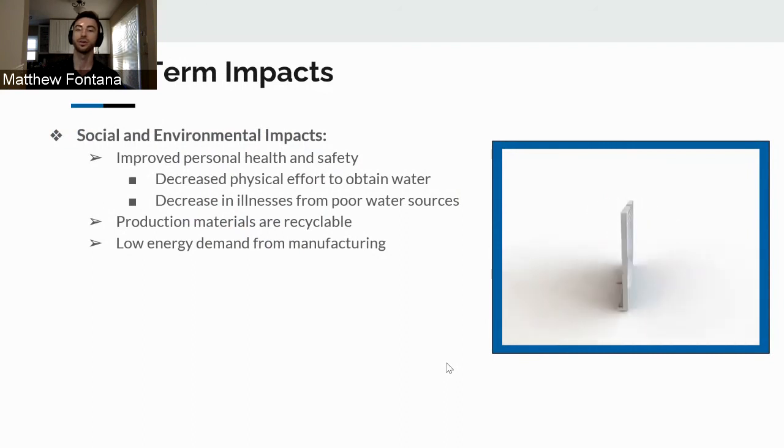Having this fresh, clean water source could also help decrease waterborne illnesses, and it has also been found that having a clean water source can decrease non-waterborne illnesses. This was designed to be produced primarily with ABS plastic, and ABS plastic is recyclable. This means that there will be less plastic waste introduced to our earth and oceans. And lastly, FDM additive manufacturing has been found to use up to 50% less energy as opposed to traditional manufacturing methods. So this will result in less pollution from generating that energy. Next slide, please.